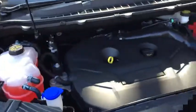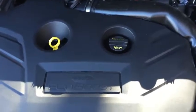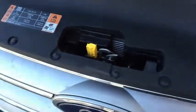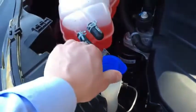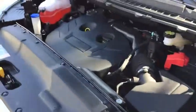Alright, as I mentioned earlier, this Ford Edge here has the new standard engine for this car, which is the 2.0 liter EcoBoost engine, and it's 245 horsepower and 275 foot-pounds of torque. As you can see here on any Ford, when you open the hood, the main parts that you'll need to think about are marked in yellow. See here the oil stick right there. There's the oil. And then obviously marked in blue here, the windshield washer fluid. Again, this is the standard engine for the Ford Edge.